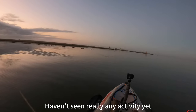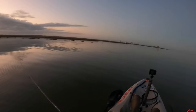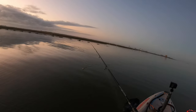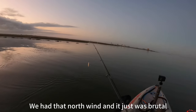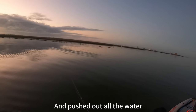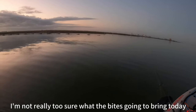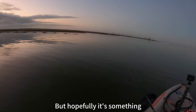Haven't seen really any activity yet. It's hard to believe that this whole area was bone dry just a couple days ago. And yeah, that north wind, it just was brutal and pushed out all the water. So I'm not really too sure what the bite's gonna bring today. But hopefully it's something.